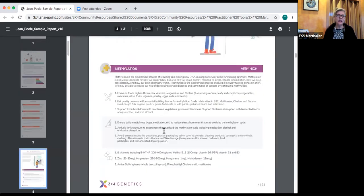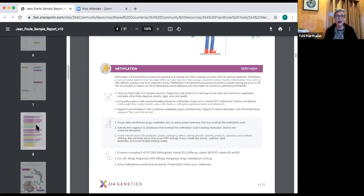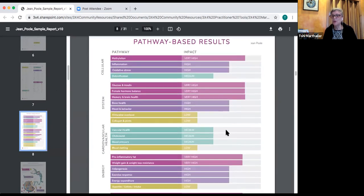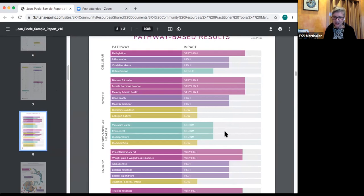When it comes to gut health, and maybe I should get more specific, you can see as we look here at the pathways, we actually don't have a pathway in this test that is specific to gut health. Initially when I started doing this, it was like, how come we don't have a gut health pathway? When are we going to have one? But the bottom line is, the gut is so complex.